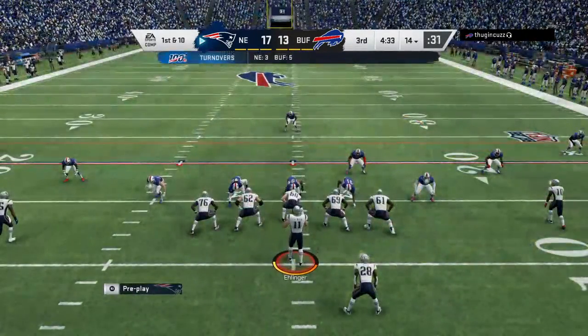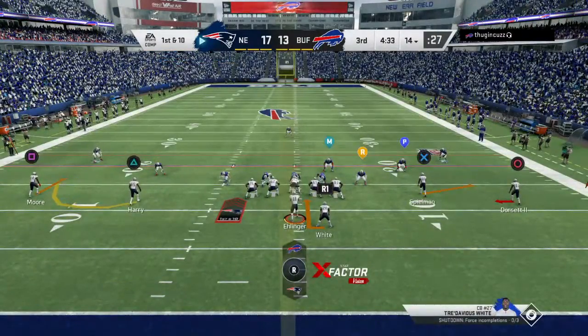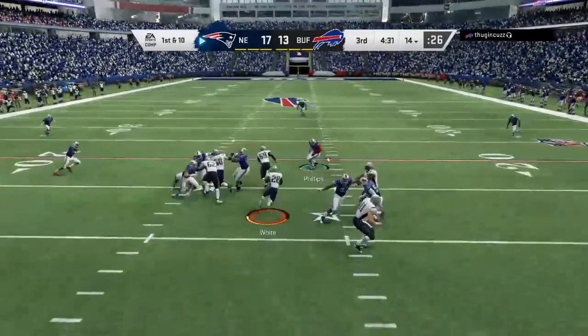Ready. The Pats at the line, ready to go. We have not seen much on offense from either side. These last few drives, it has been a struggle, hasn't it?